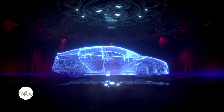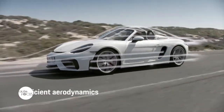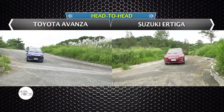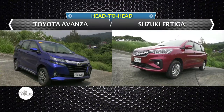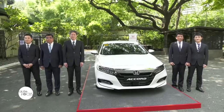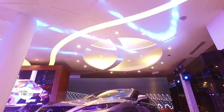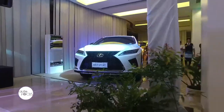We'll also have a glimpse of some of the latest automobile models and concept cars from around the world. This week we have the 2020 Porsche 718 Boxster Spider and the 2020 Toyota Prius Prime, plus a feature-to-feature comparison of two MPVs, the 2019 Toyota Avanza and the 2019 Suzuki Ertiga, together with the latest news and developments in the local auto industry. You shall have the recently held launch of the new Lexus RX luxury SUV as our special feature.